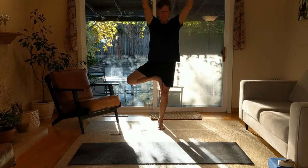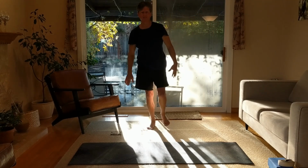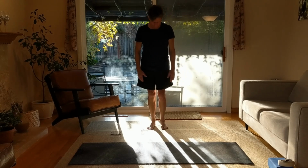I'm starting to feel it in the standing leg. Calf muscle is starting to shout at me. So I think it's time to come out. Palms together, legs down, arms down, shake everything out. Move the shoulders, loosen the shoulders.